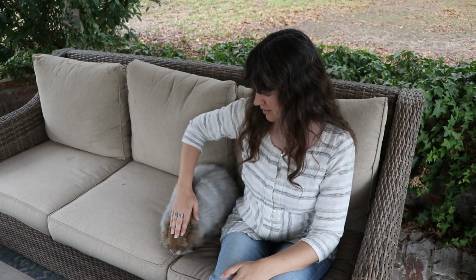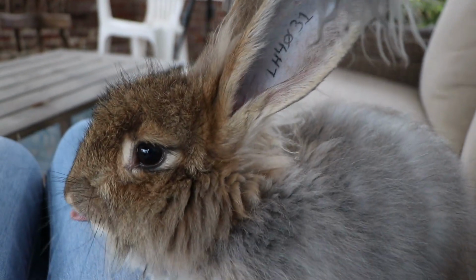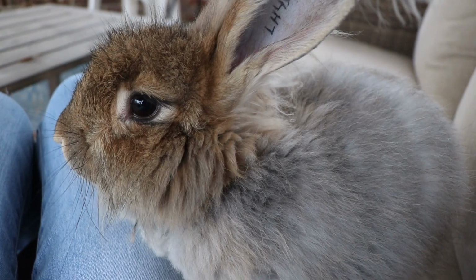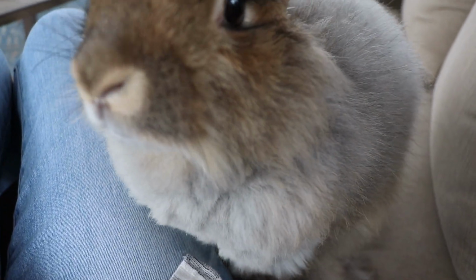So, the things that they're looking for are a long list of characteristics that involve their fiber, their weight, their coloring, the shape of their body, and like the muscles or fat on them, like how chunky they are and that kind of thing. And it just depends on the breed of the rabbit. There's a different list for every breed.